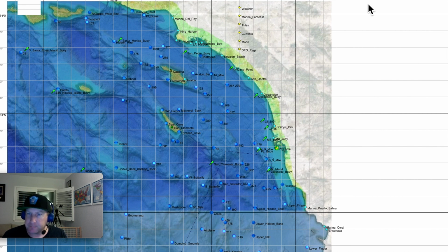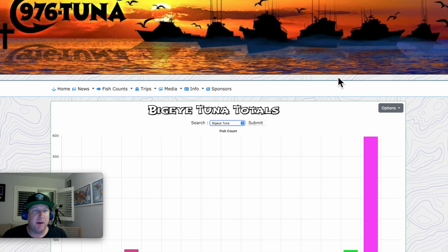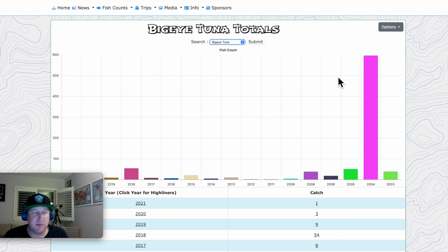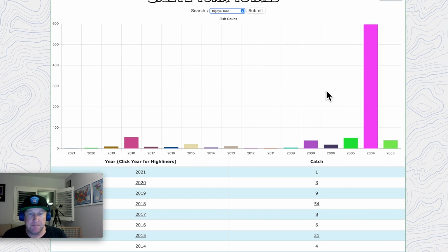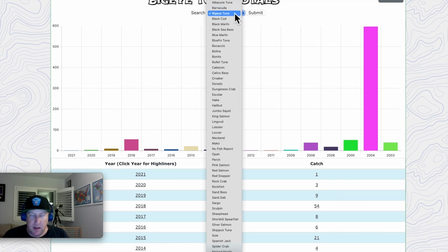But I wanted to go over a couple totals here. This is put on by 976 Tuna. Clarence puts this stuff together. I don't know where he gets all of his numbers from. Some of his dock landings, but it seems to be pretty in line with how the seasons go. So this is yearly totals by species. And I'm not counting Big Eye here, but everyone has been pumping up the albacore.